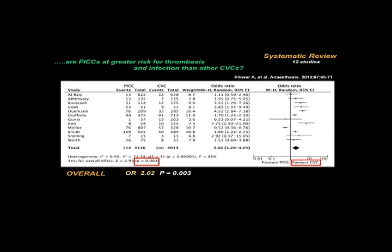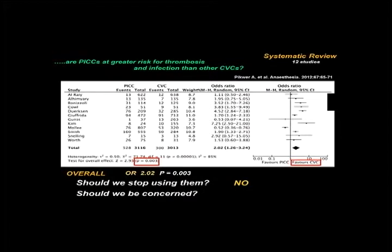Now, this is probably not such good news. And the question becomes, should we stop using them? I say no, because they are very valuable tools in our toolkit for the care of patients. However, should we be concerned? And the answer is an emphatic yes.